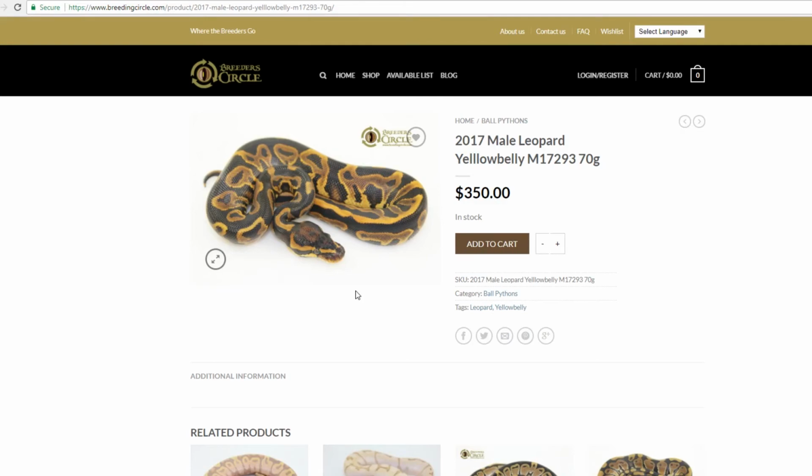My live arrival guarantee at this moment is you have to send me a picture of the snake if it's dead, which is very unlikely when it arrives, within an hour of the package actually being delivered. Because otherwise, I have no idea, if you just left that animal outside in 90-degree weather for 2 hours, of course it's going to cook.